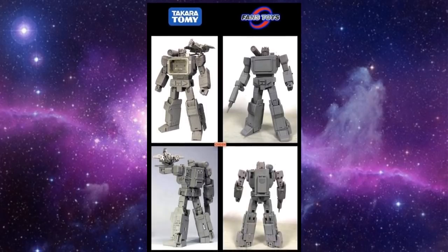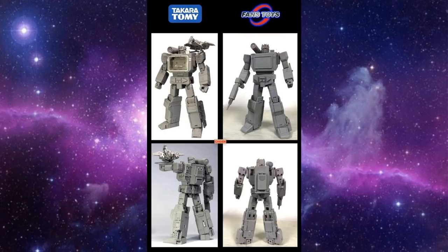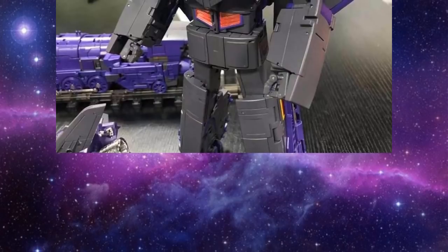And of course, with these pictures come comparisons to Takara's prototype, which is pretty impressive comparisons there. And looking at it, it does look like a solid evolutionary step, but also looking at it like this, it does look like Takara's was a pretty good attempt, or it still is a pretty good mold, a pretty good representation of the character.